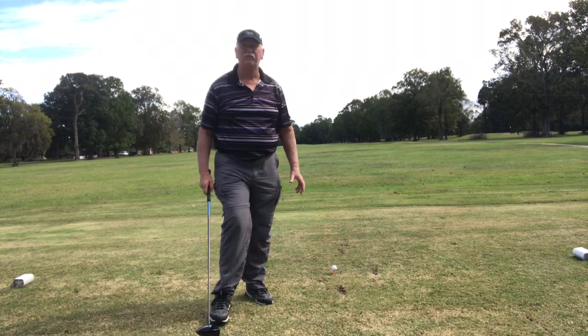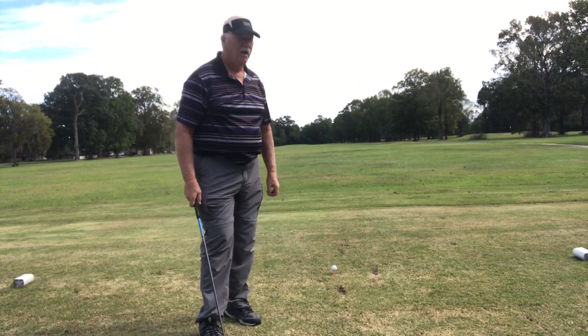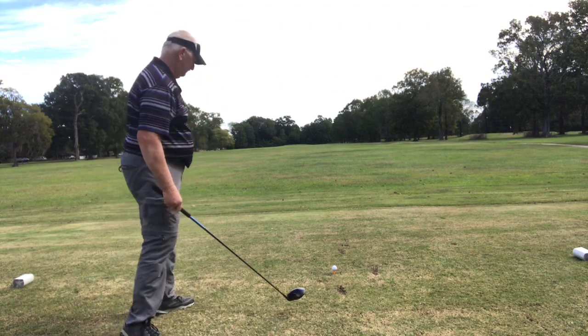Kind of chilly. Got some wind blowing right in my face. This is a par 5, 503, okay? Still trying out the Ross more aggressive channel lock. I'm still working on it.